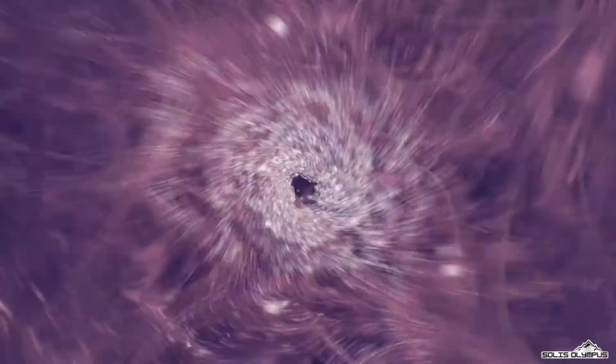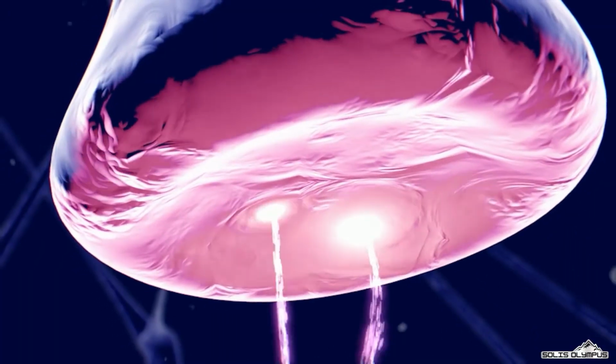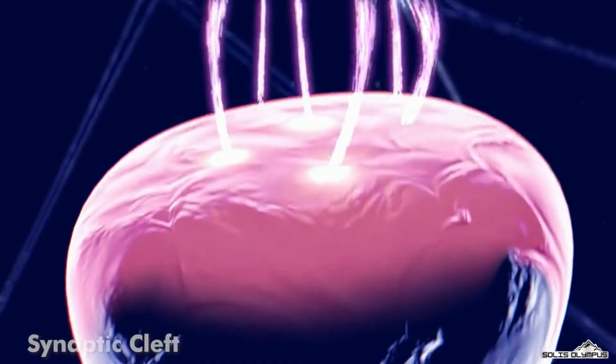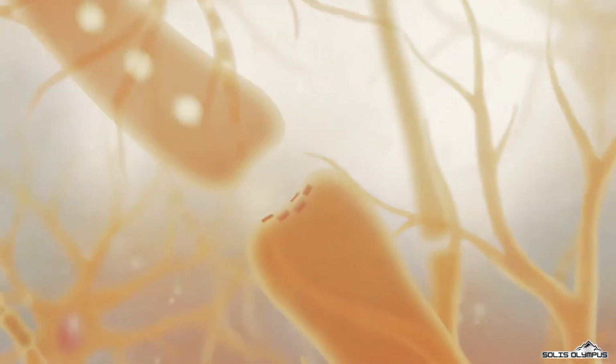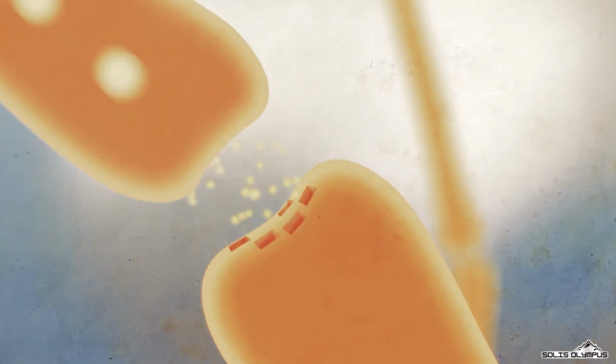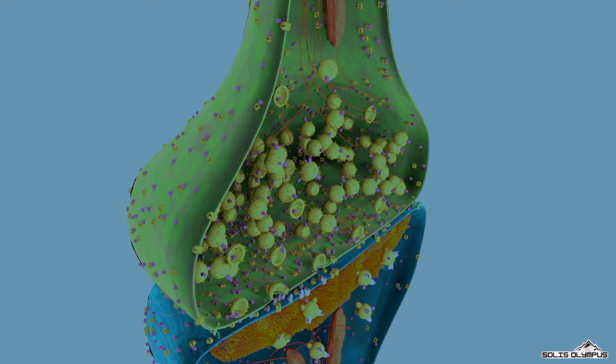For performing different tasks of the body, neurons must communicate with each other, and the communication between two neurons happens in the synaptic cleft, which is the small gap between the synapses of the neurons. Here, electrical signals that have traveled along the length of the axon are briefly converted into chemical ones through the release of neurotransmitters, causing a specific response in the receiving neuron.